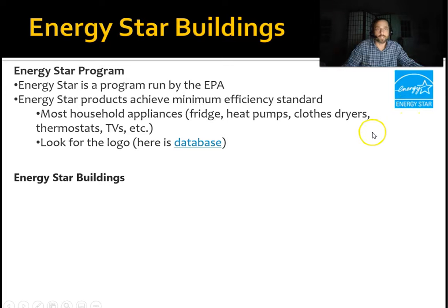We can go over those standards later. We will go over Energy Star standards for heat pumps, but for now, just know that if you ever want to buy something, this means that it's relatively efficient. Okay, so that's been around for a while. I put a link in the presentation to the database if you're interested in searching around for Energy Star products.